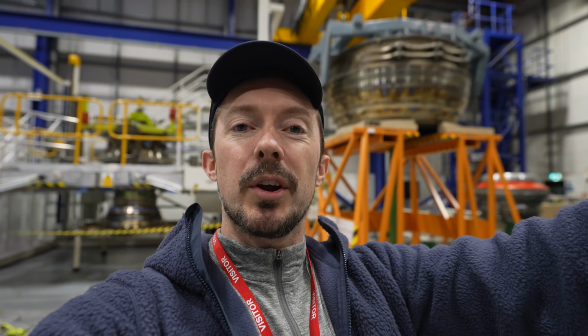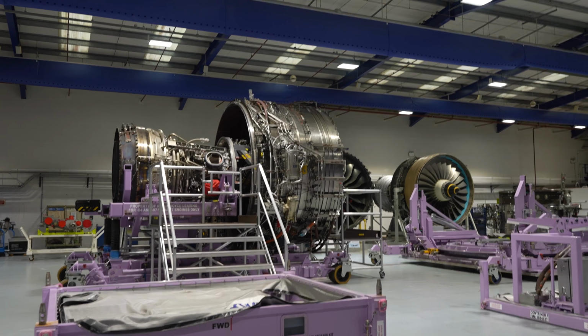In this particular building, we have just about every modern Rolls Royce jet engine that's on fleets around the world right now. They're all what they call dead engines. They're not being used anymore, they're not serviceable, they're not fit to fly.